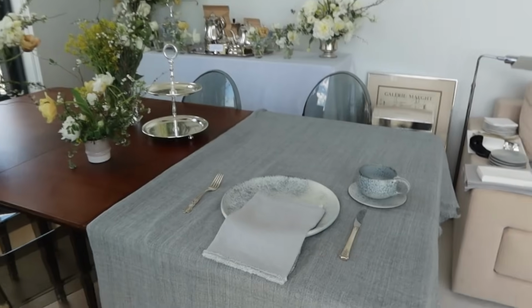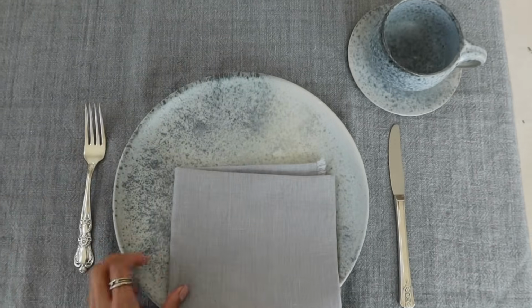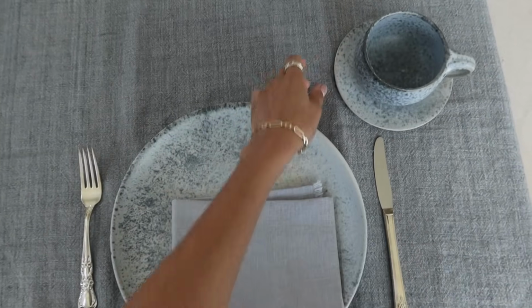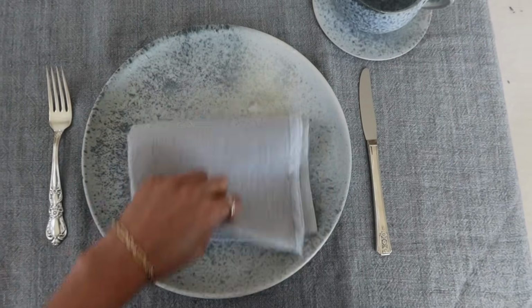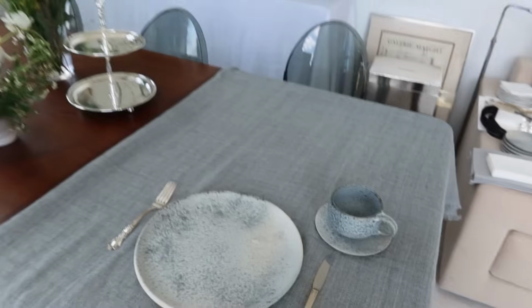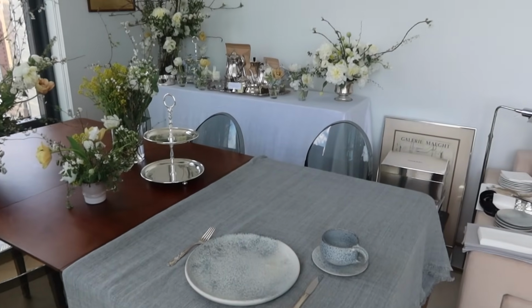Okay, so this is how it's looking. I don't know if I'm convinced. I think I liked how the blanket was darker. Oh my gosh, you guys, I'm literally going crazy trying to make this decision. I feel like now I need a darker napkin to go with this. So, man, I do not know what to do. I'm going to have to ask my assistant when she gets here and see what she thinks.